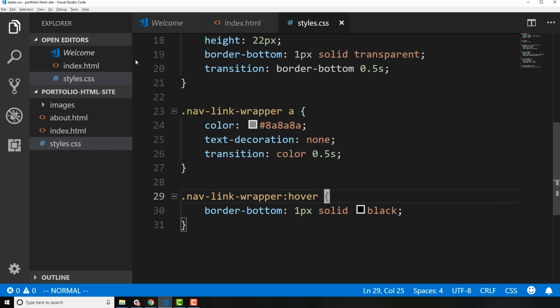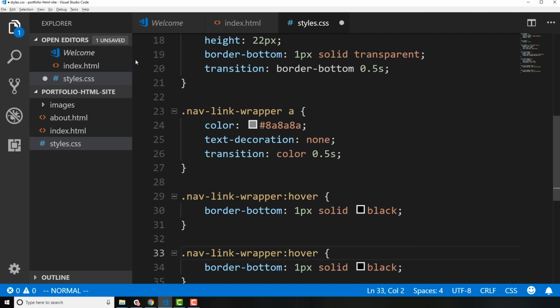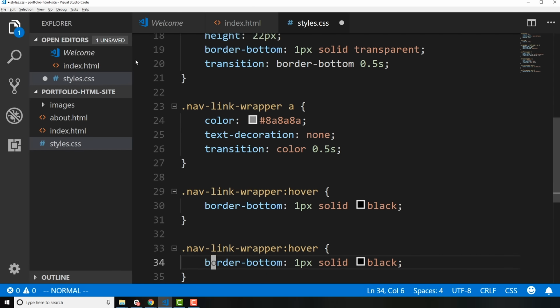Hit save. And now let's just come here and do the same thing, except it's not going to be the border bottom. It's actually going to be the color. So here, and it's not going to be on the wrapper itself. And I'm going to explain why in a second. So I'm going to say nav link wrapper A, and then inside of it, color, and then black.